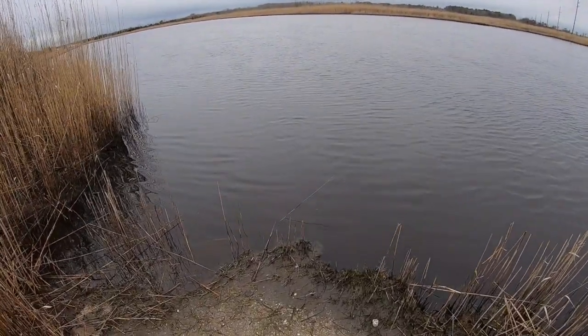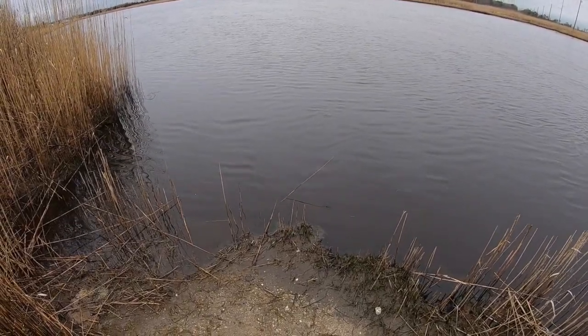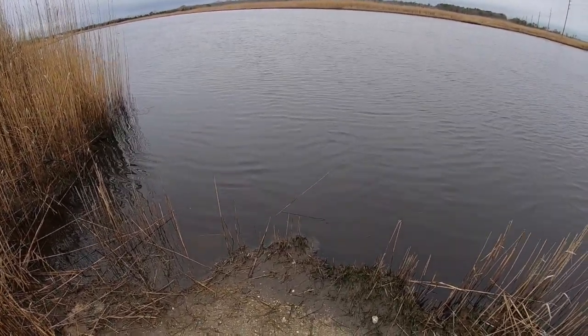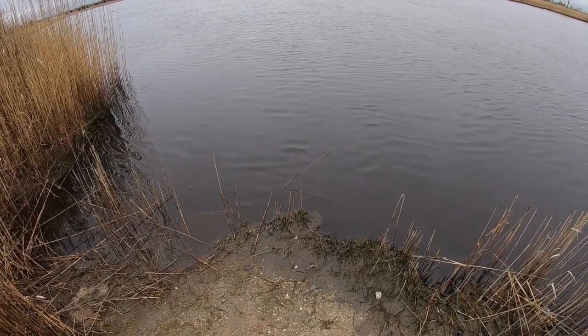All right, I'm at spot number 2. It's about half a mile, 3/4 of a mile from where I just was. If I don't have any luck here, I'm gonna just keep moving upriver until I find them.